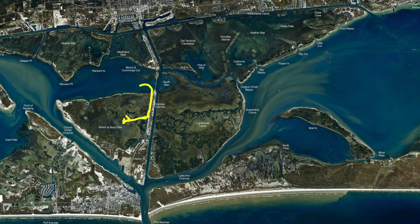Also, if you get on the back end of this right here, there's a little old well out here. There's a little well. Tie up to it or right next to it and throw along that bank. And this whole area has been holding some nice redfish. When that water drops out, there's fish in there.